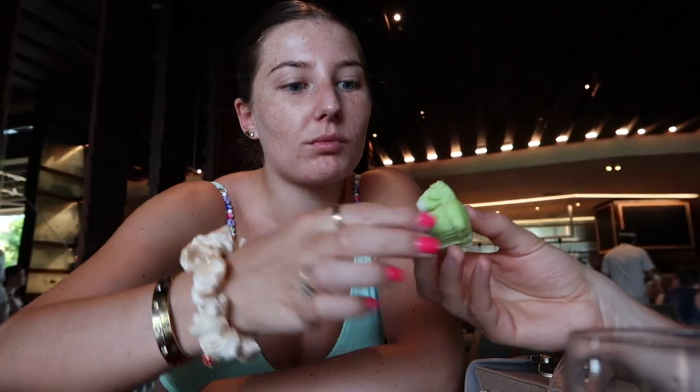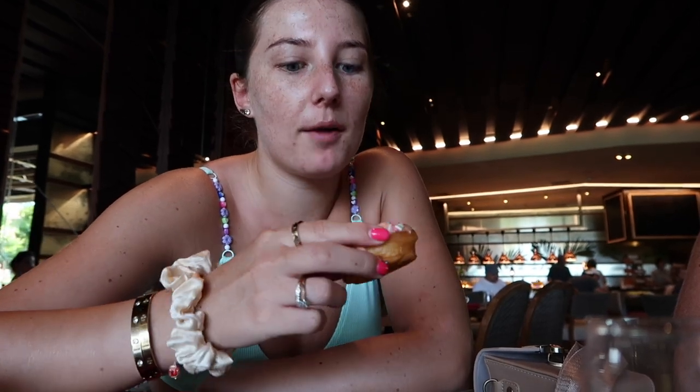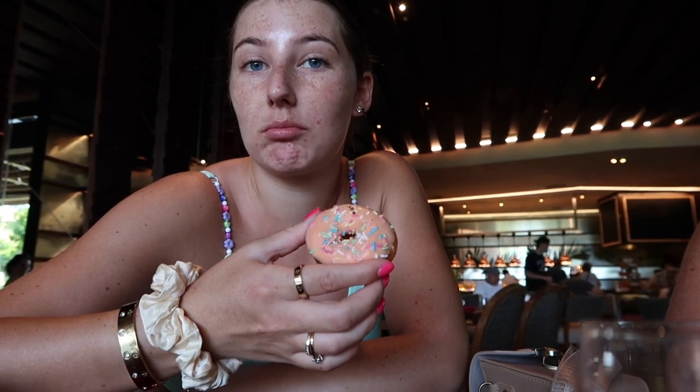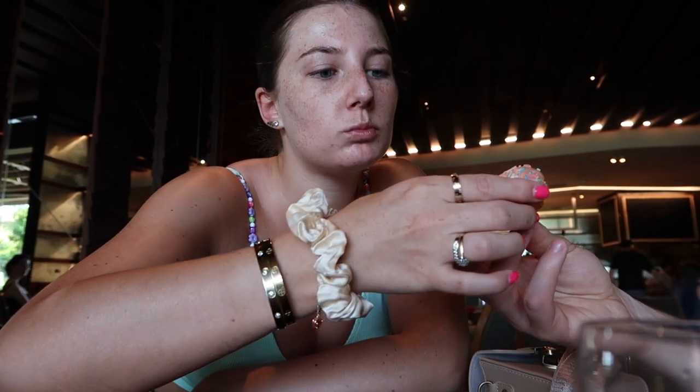Mmm. That's nice. It's like coconutty, but it's like squishy cake. Really nice, that one. Then what next? Oh, this. It looks like a Simpsons donut. It does look like a Simpsons donut, but I thought I'd get it because it's a mango donut. Can't taste the mango. Can you? No. Nice, though. It's just a sugar donut. Can't taste the mango in that, but it's still nice.